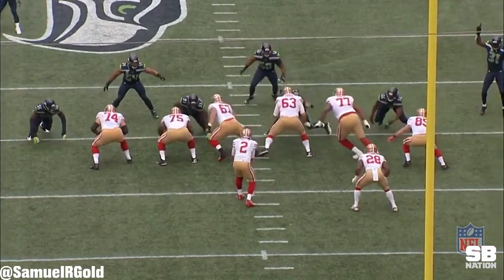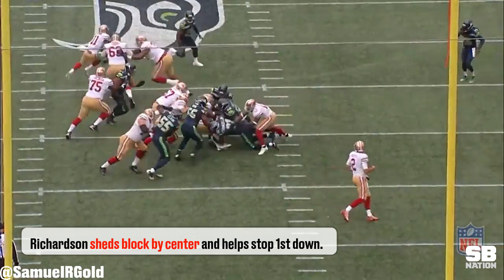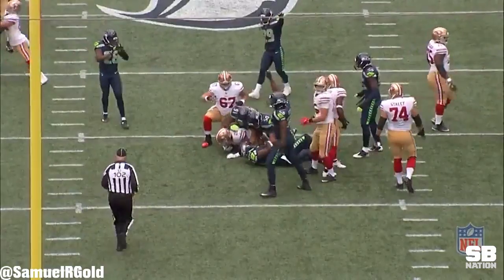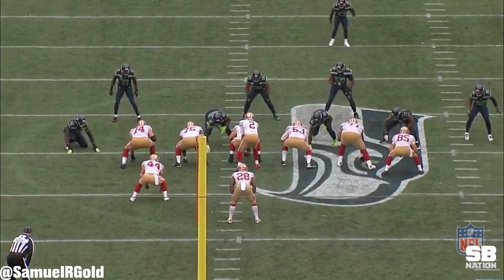In this play on 3rd and 1, Sheldon Richardson throws the center out of his path, and then he helps KJ Wright and Cam Chancellor wrap up the running back before he gets the first down. During this game, my favorite run came at the start of the 4th quarter.